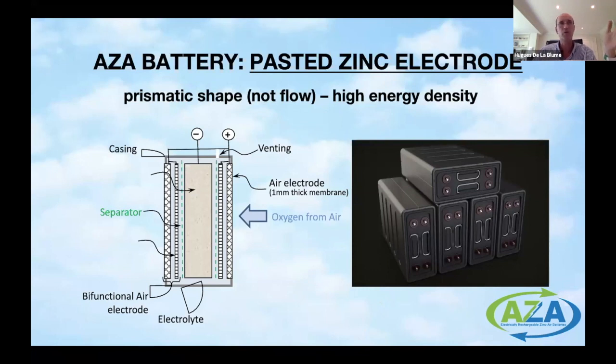ASA is much closer in terms of form factor, energy density, and other benefits to what you have with a lead battery or lithium battery, the same kind of volume and energy density. So in terms of energy density, it is quite similar to lithium LFP. The shape of these cells is prismatic, and they weigh about 2 kilos each, which means something very different from flow technology and other zinc air type of batteries that you may have heard of.